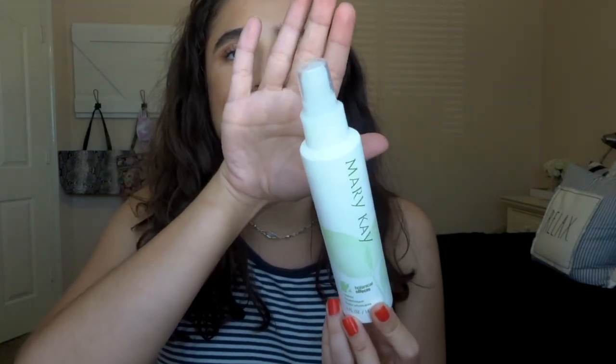I use the cleanser. I think I got a really long use out of this. I started this probably at the end of winter. And I think it's really gentle, so I definitely liked it. And then I have the Botanical Effects number 2 Freshen. It's basically a toner. You can hardly see the packaging because it's white, but I used it as a toner. It was really good to get the oils off my face, so I loved those two.